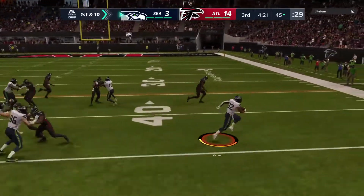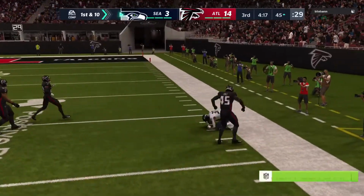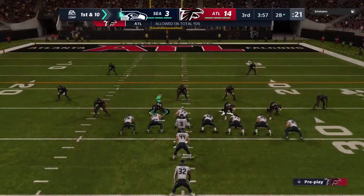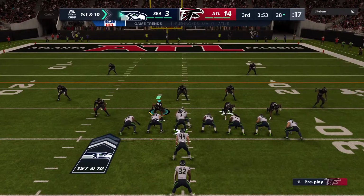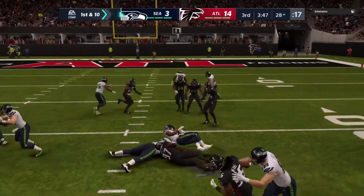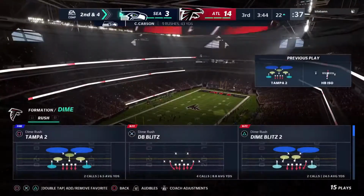Now a handoff here to his running back. And he's going to get this inside the 30. Well, I tell you what, when you get a running back who can move like that in the open field, that's something to take advantage of, and they certainly did there. Right back to him on first down. It's a 6-yard gain on the ground, and that'll make it 2nd and 4.